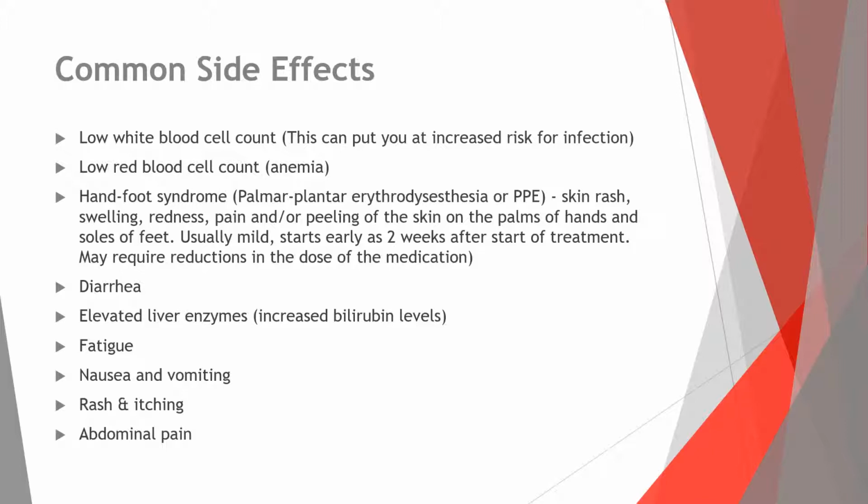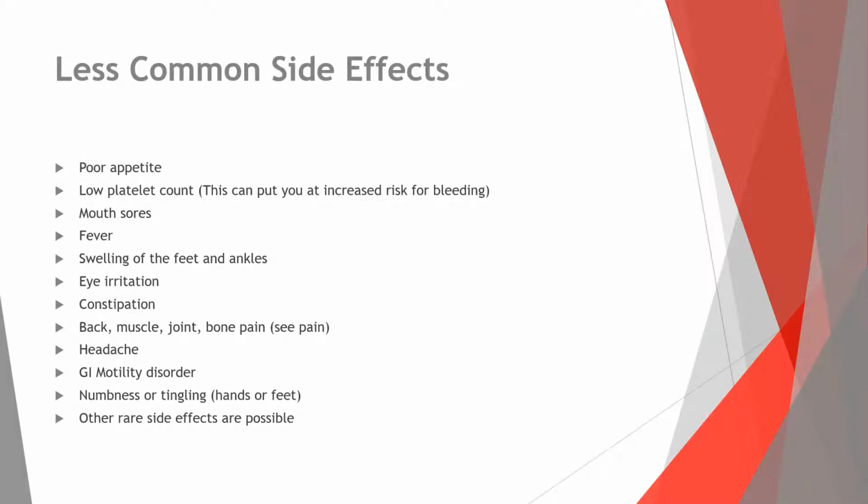Diarrhea is also common, as well as elevated liver enzymes, fatigue, nausea and vomiting, rash and itching, and abdominal pain. Here are some of the less common side effects of capecitabine. I'll give you a minute to read them yourself.